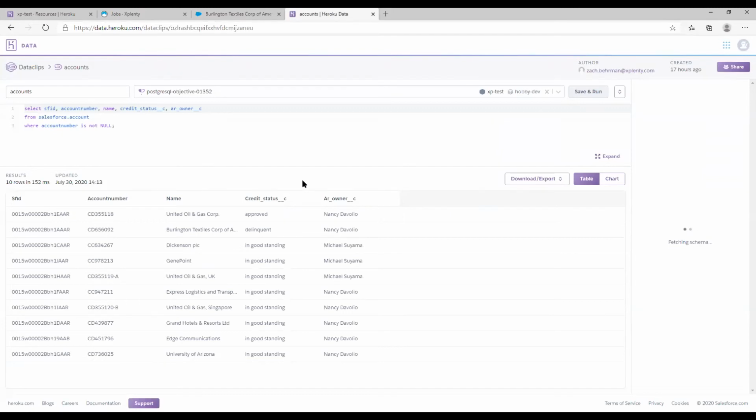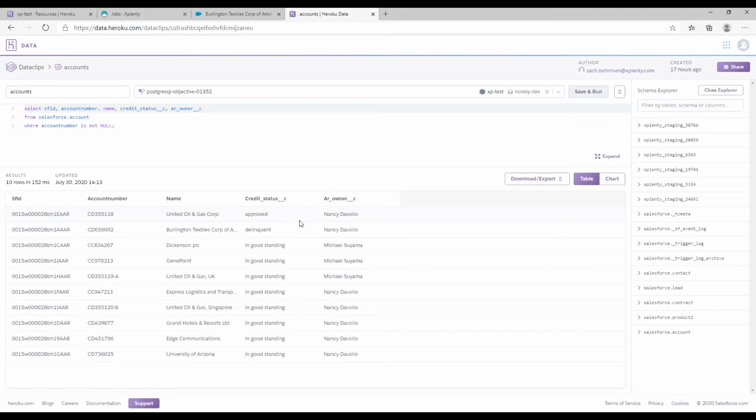And there we go. Now we've passed along the status of what their credit status is, who that finance department representative is who's overseeing it, and a rep can see this at any time when it's updated, and you can set up a schedule to go through and incrementally update this. Same thing here on the Salesforce side.